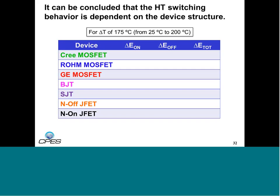This table summarizes the high temperature switching behavior observed for each of the silicon carbide devices. As mentioned, the silicon carbide MOSFETs all experience a decrease in the turn-on switching energy, but an increase in the turn-off switching energy. Consequently, as the temperature is increased from 25 to 200 degrees C, silicon carbide MOSFETs experience small changes in the total switching energy loss. The silicon carbide BJT and SJT also experience a decrease in the turn-on switching energy with increased temperature, and the turn-off switching energy also shows a slight reduction. This results in a net decrease in the total switching energy loss for these devices as the temperature is increased.